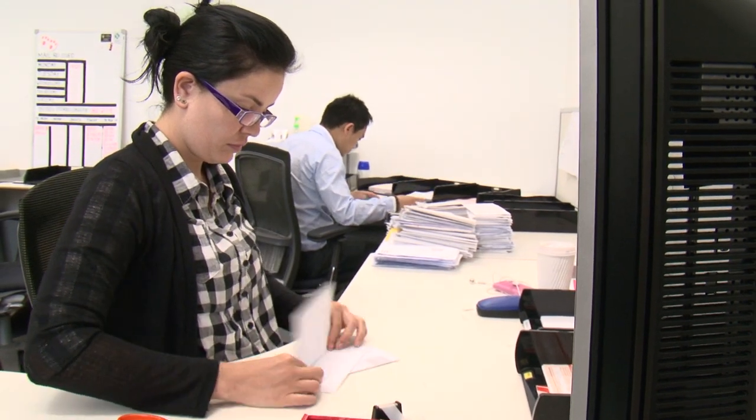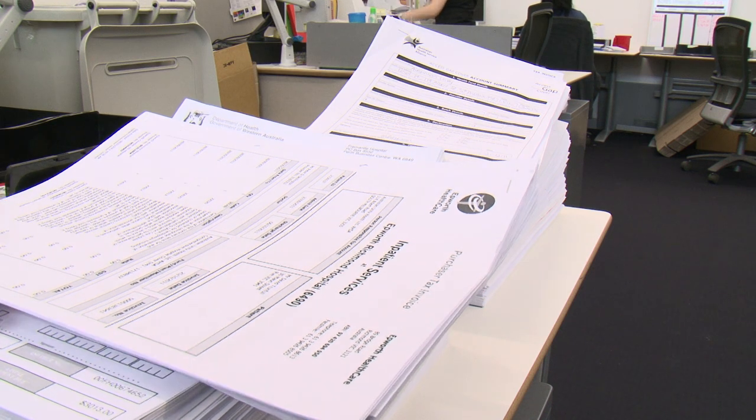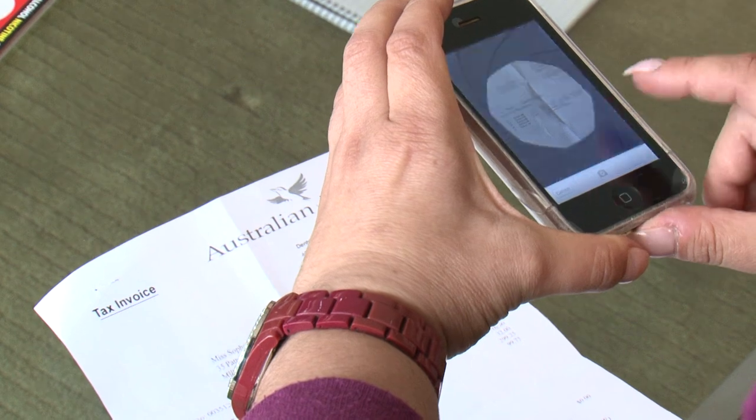Remember that busy mailroom? Well, another innovation is helping that stack of forms go away. With a new iPhone app, Australian Unity has cut processing time even further. Customers photograph a receipt, upload it, and get paid in as little as 3 hours.